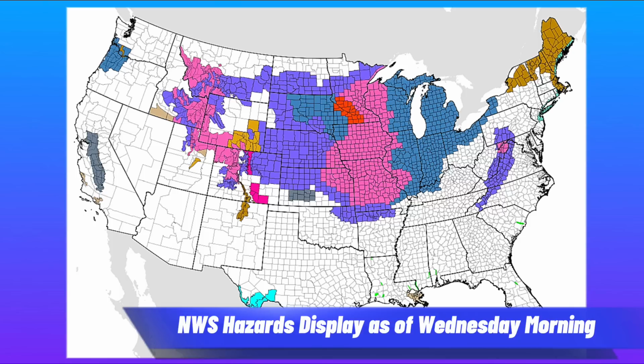blowing snow. Winter weather advisories are also very widespread, and are in effect for the Appalachians, portions of the central United States into northern Arkansas, and as far west as Idaho. We also see some high wind watches in parts of the Northeast, where damaging winds look possible.